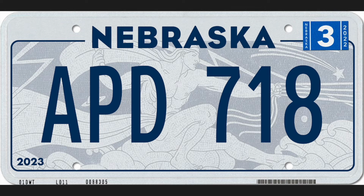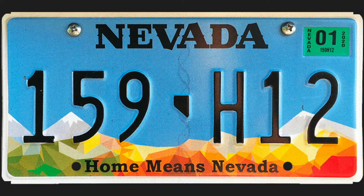It doesn't really stand out, and most people probably won't understand what this tile mural depiction has to do with the state of Nebraska. And I don't really know either specifically. I just know that it's on the floor of their capitol, I think. But in general, it's a pretty strong image, but I think Nebraska could have done better.